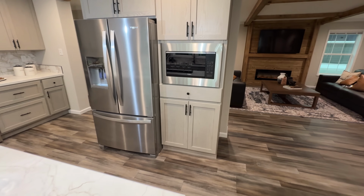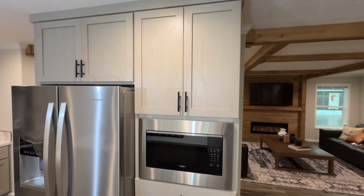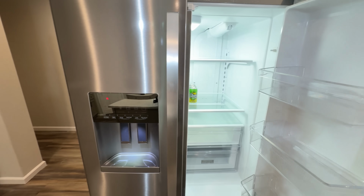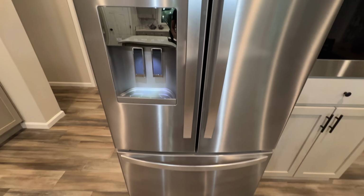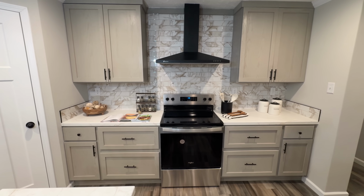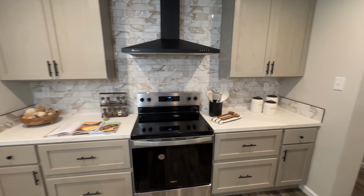On this side, we have got the microwave, some more storage, and of course, there's the fridge. There you have it. Freezer down below. On that side, stove, the vent, a little more prep space if you need it, whatever you want.